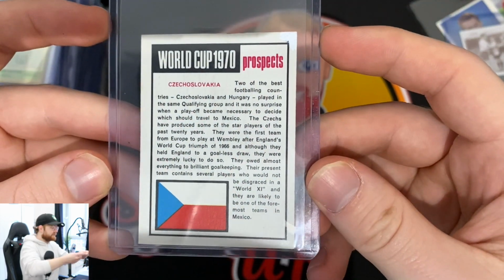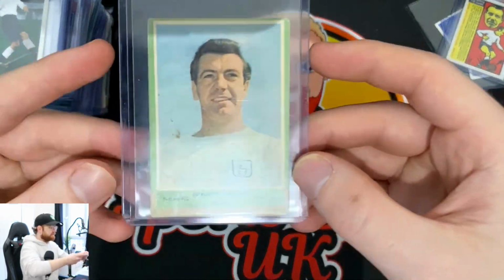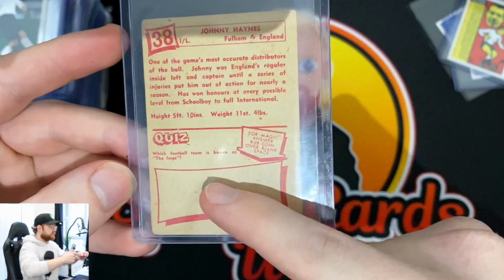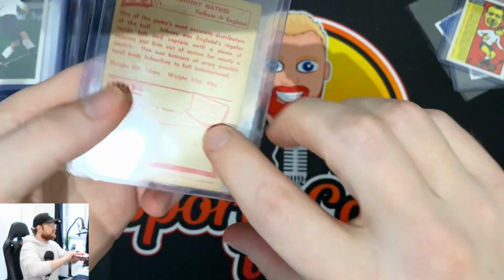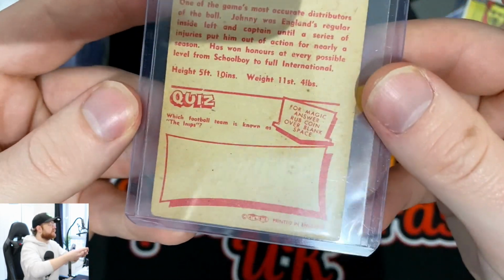So we've got the World Cup 1970 cards. These are really nice. The A and BC, very nice. And then you can see it's got the quiz. And then for a magic answer, you rub a coin over the space. I've seen cards where some people have written on here, but you can almost see through it a little bit.